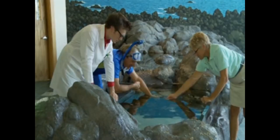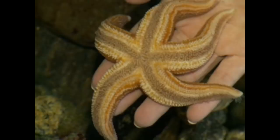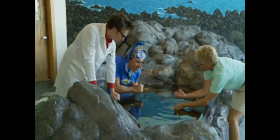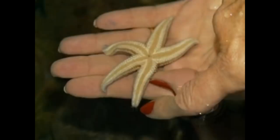Well, most of the people get very excited about our sea stars. And there's one right over here. These guys have tube feet that are like on a hydraulic system. So they take seawater in through here, and then they use it to extend their feet out so that they can move around. It's pretty incredible.